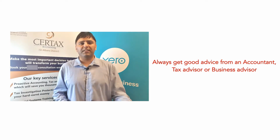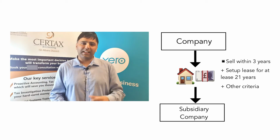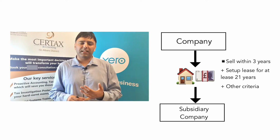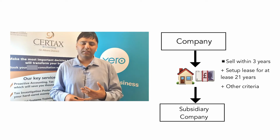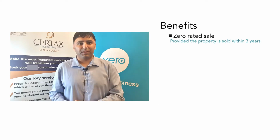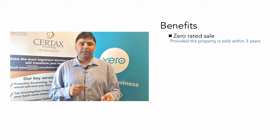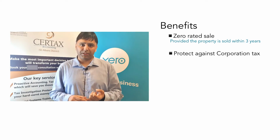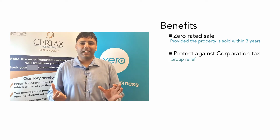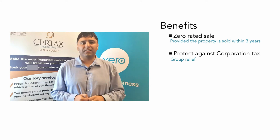And what you can do is set up a subsidiary of the company and set up a lease and sell it. The lease has to be at least 21 years. And what this does is, provided it's sold within 3 years, it's 0 rated. So you've done a sale, you've cleared off the HMRC requirements, but you've been able to keep the money. You also will protect yourself against corporation tax in this transaction, because this is a group relief that you'll be able to claim due to the parent company and the subsidiary.